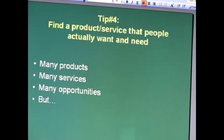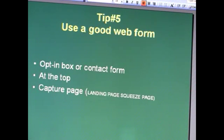Tip number 4. Find a product or service that people actually want and need. This goes back to knowing your target market. This industry is filled with fabulous products and services and is overflowing with opportunities. But what is right for one is not necessarily right for another. Right?